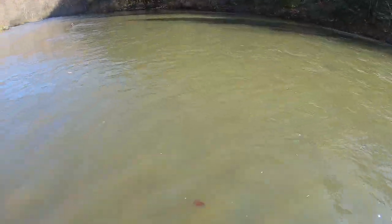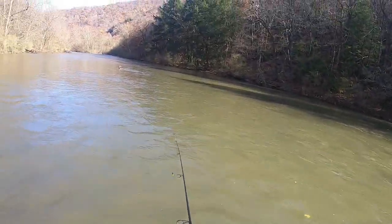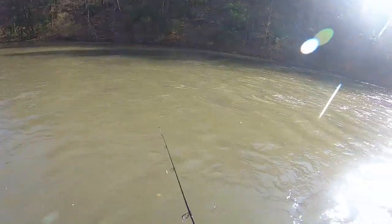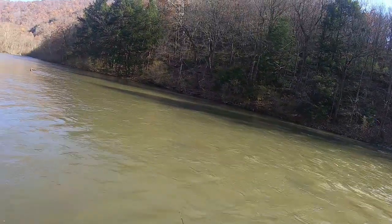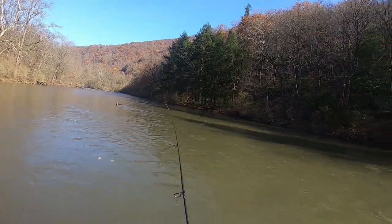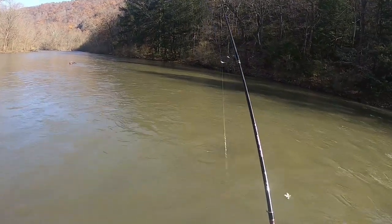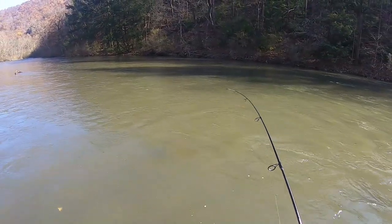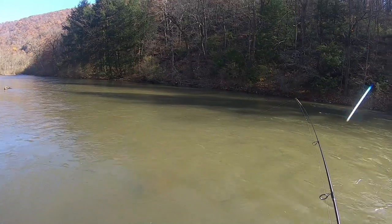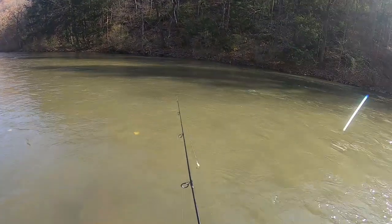So we're working our way away from that beautiful bridge where we caught a couple brownies. This is some of the more shallow water I've seen, although it's not that shallow, and it's moving kind of fast. I think I see the Mid-State Trail up a little bit from me. So the water's moving a little too fast for my liking here.